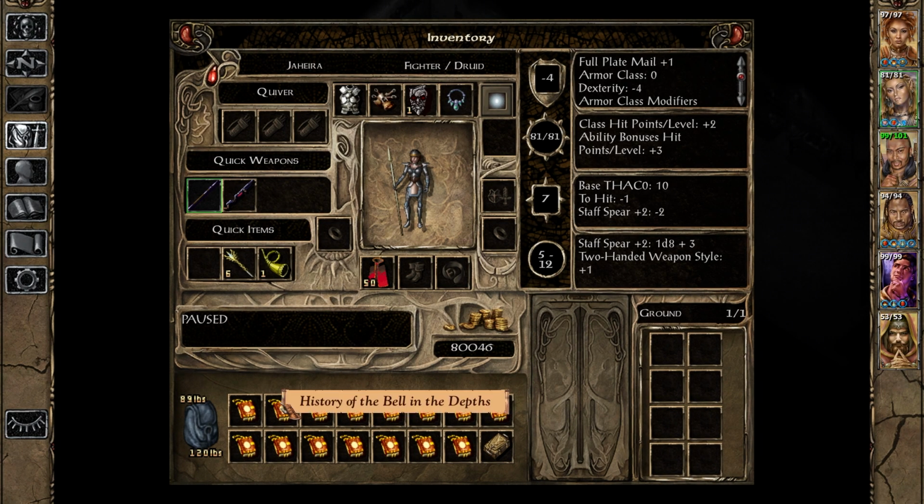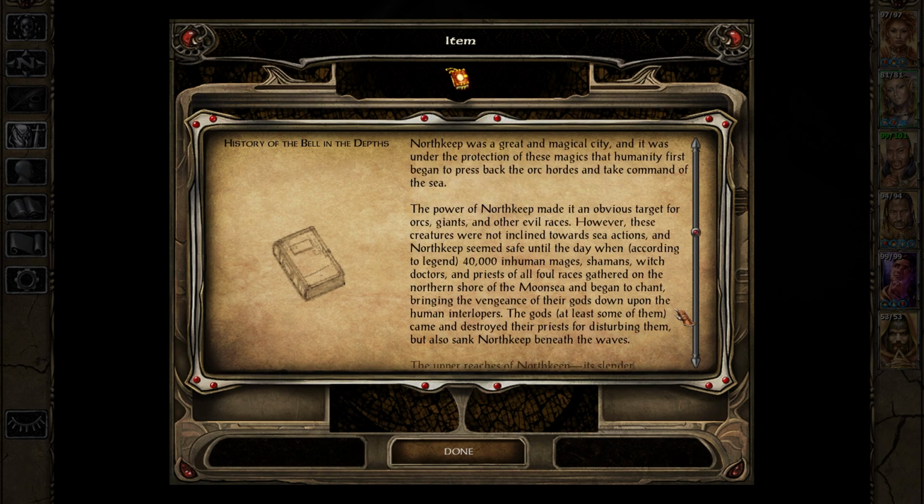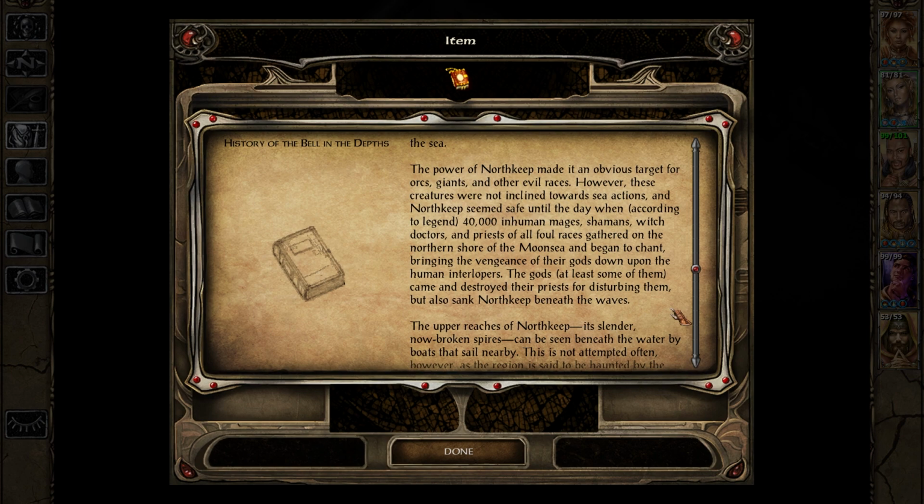Okay. Next up we have History of the Bell in the Depths. One of the great and mysterious sites in the Moonsea area, the Bell in the Depths is connected with legendary Northkeep, an island kingdom that was the first great citadel of humankind in these cold lands. Northkeep was a great and magical city, and it was under the protection of these magics that humanity first began to press back the orc hordes and take command of the sea. The power of Northkeep made it an obvious target for orcs, giants, and other evil races.